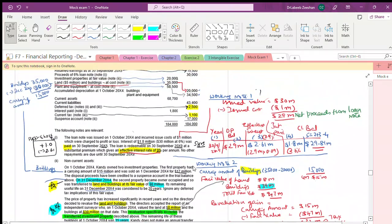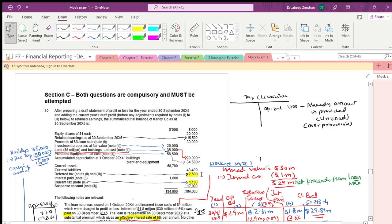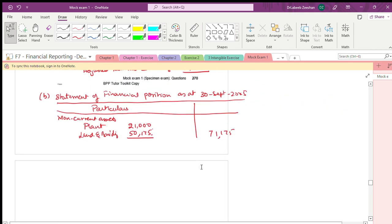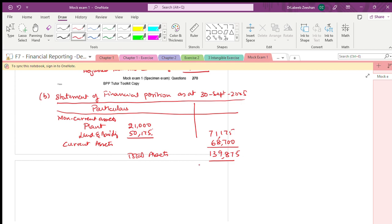They have given current assets. How much did they give? 68,700. Current assets are 68,700. That's all, nothing else is there. 5, 7, 8, 9, 13. Okay. 139,875. These are total assets.